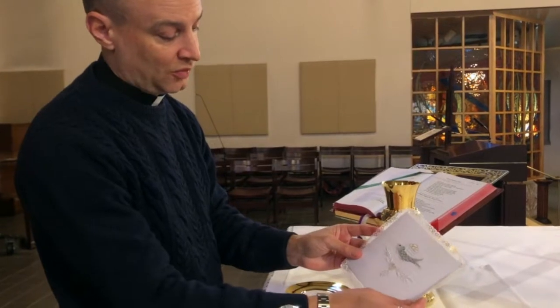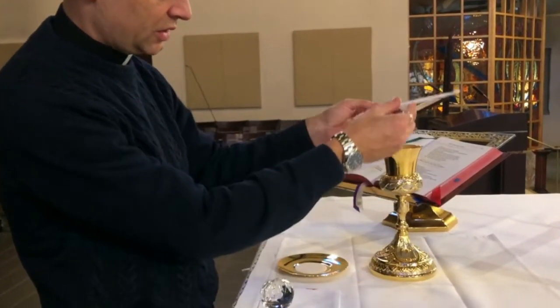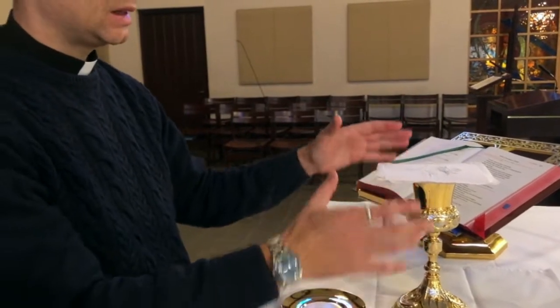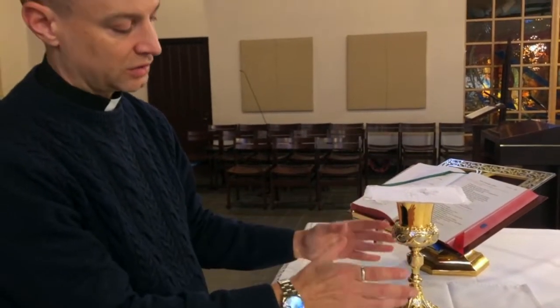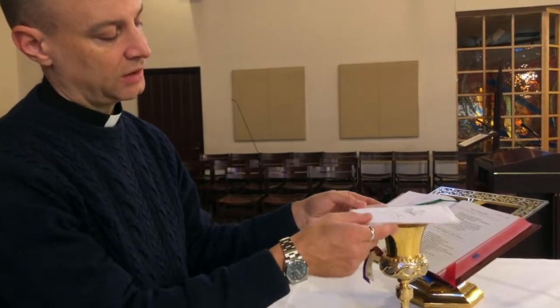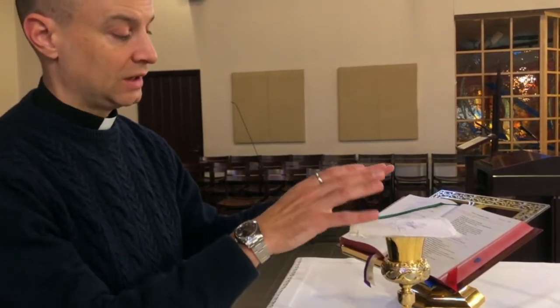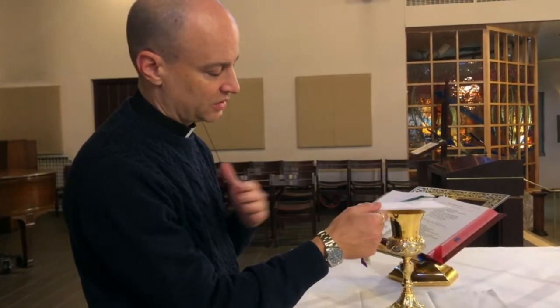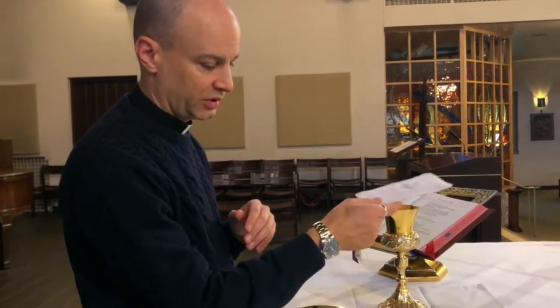And this is the pall that we use as we place it on the chalice. It makes sure that nothing will come into the chalice as we consecrate it. Sometimes, especially in the summertime, there might be flies or other things going around, so we make sure that nothing could enter into the precious blood, and we cover it up with the pall.